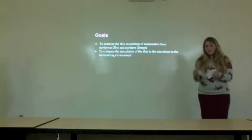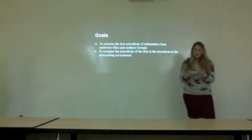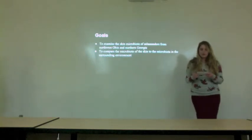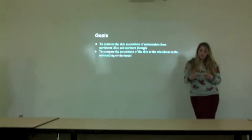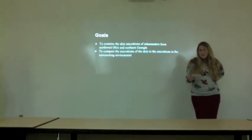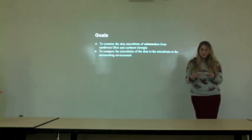We have two main goals for this project. The first is to examine skin microbiota of salamanders from northwest Ohio and northern Georgia, and the second is to compare the microbiota of the skin to the microbiota in the surrounding environment. This research team hypothesizes that once environmental microbes are eliminated, skin microbes on the salamander species, Plethodon cinereus and Plethodon glutinosus, between Ohio and Georgia populations will be the same.